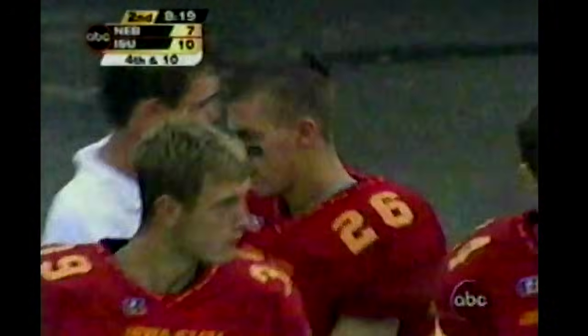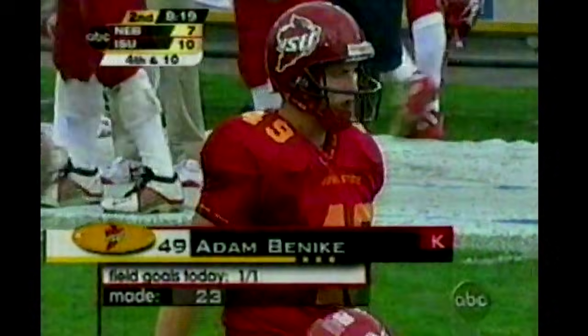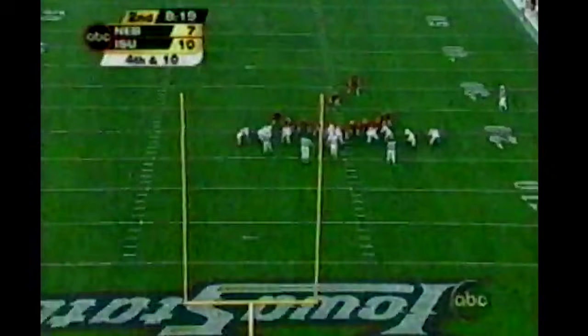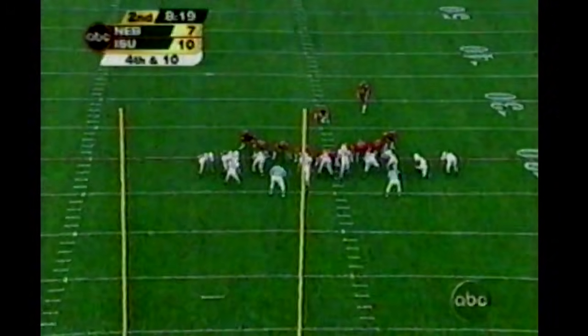So Adam Beneke will put the Cyclones ahead 3-0 back on the field. Made that 23-yarder. And in a game like this, how critical it is to kick these field goal opportunities. This is a 35-yarder.